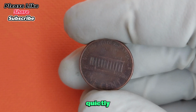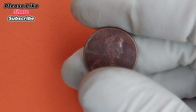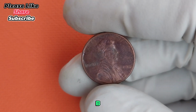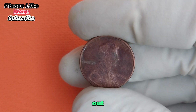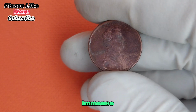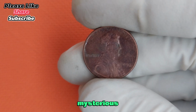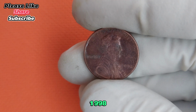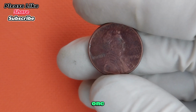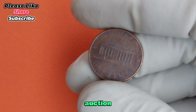But quietly, at the Denver Mint, over 6 billion pennies were struck. Yes, billion with a B. But among those, only a few rare varieties came out that collectors would later discover had immense value, all due to rare and specific conditions. One of the most mysterious and exciting coins of that year? The 1998 D Lincoln cent, which would one day fetch a staggering $116,000 at auction.